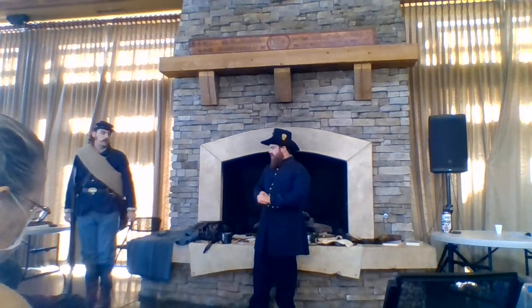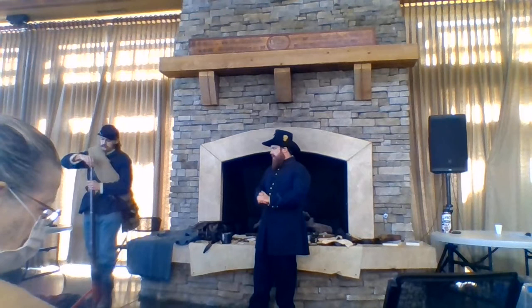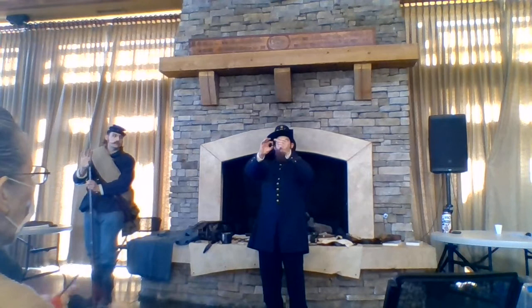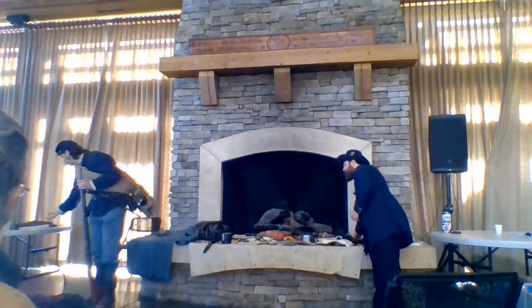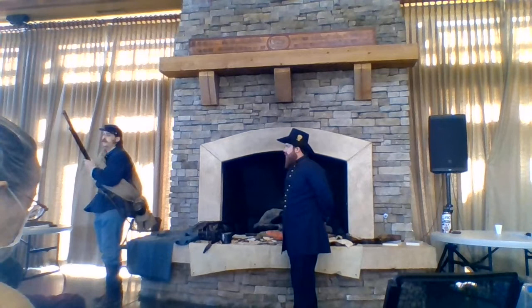Just go ahead. So Logan here is going to show you a brief demonstration of what that would have looked like. Tears the cartridge, pours the powder. Typically, he would then push the ball down. That's why when I showed it to you, you can see it like this. So when he pours it, the ball is now like this. Then he would merely push it into the muzzle. He'd ram it. Turn the rammer. He's now putting on the percussion cap, and now he's ready to fire.